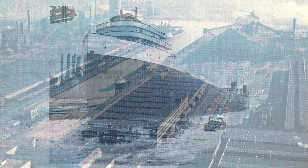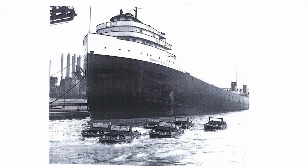This is an interesting shot during the war of the amphibious jeeps. Ford built a number of them, and they were doing a publicity shot here at fit out with the Benson and the Henry. These things are worth a lot of money now. They're quite rare. Six figures?